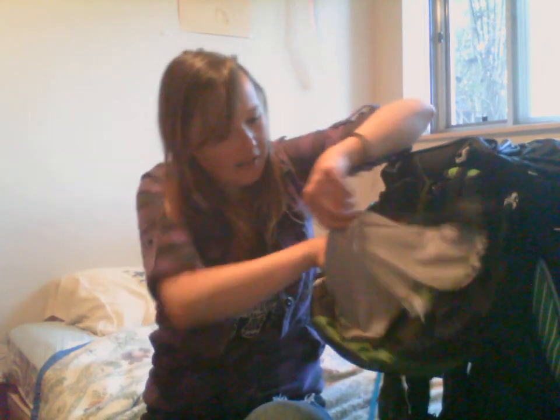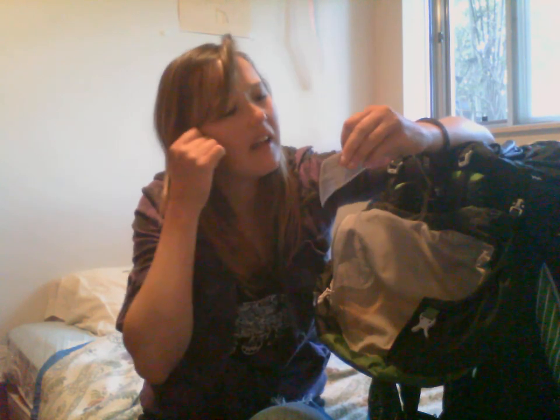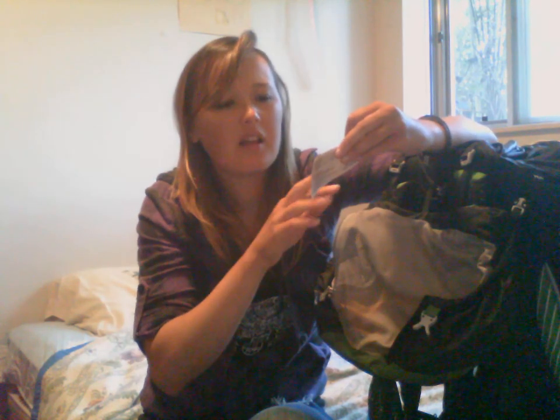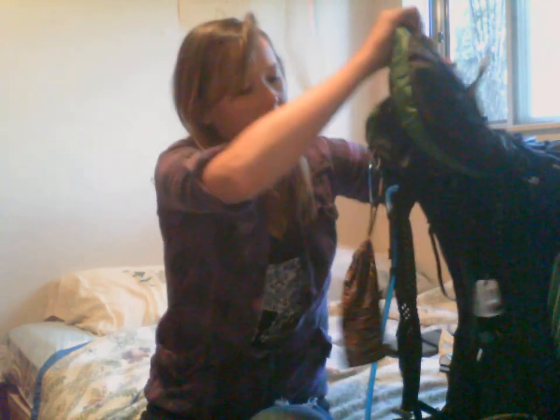And then last thing in here is just the search and rescue card. I think it was like $3, and it lasts a year. Yeah, it was $3. So basically, if they have to send search and rescue, you're insured. They get you off the mountain, and everything after that you don't have to pay for. Your insurance does. But at least this gets you off the mountain for free. So that was cool. Right, so that's all the top bit.